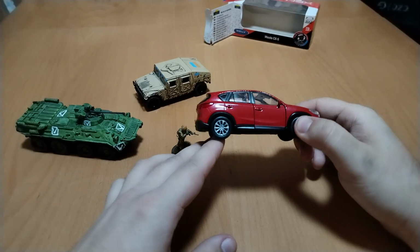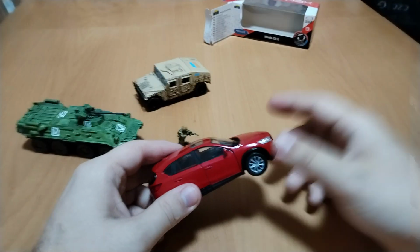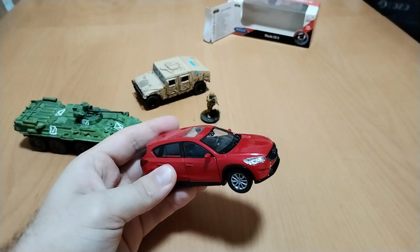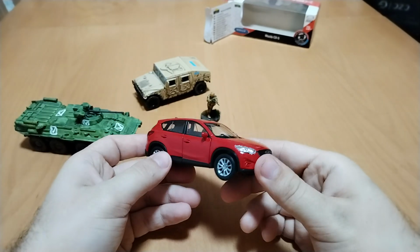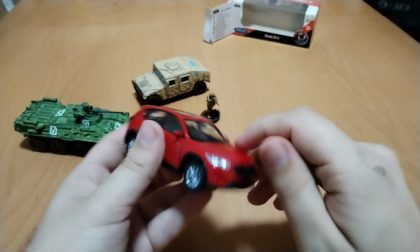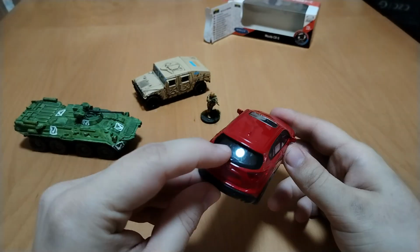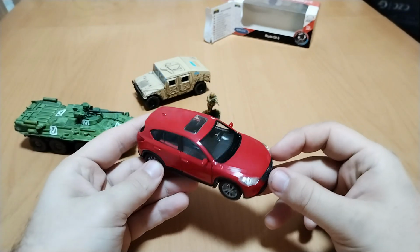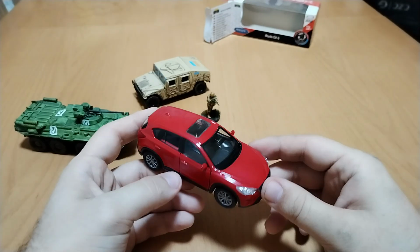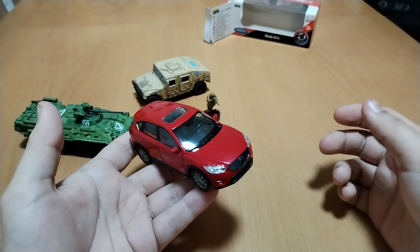On the other hand, I will maybe smash it with a hammer and make terrain from it. Is it wood? No, it's not. Wood is not opening. So what do you think? Is it still usable? Or more like not? Or should I smash it with a hammer and make some burnt wreck from it? So, what do you think I should do with this car?